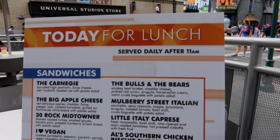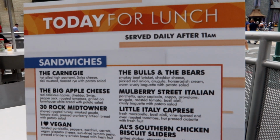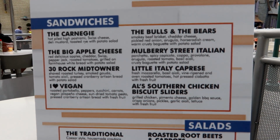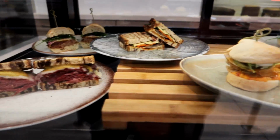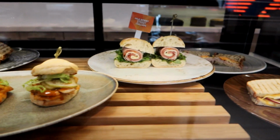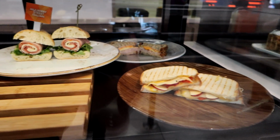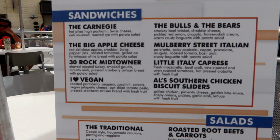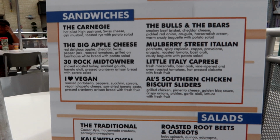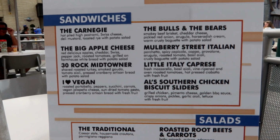Let's have a look at the standard lunch menu. Now, lunch is served after 11 a.m. every day. You have the Carnegie, which is the sandwich I had. Lots of amazing flavors on here. We're talking about smoky beef brisket, cheddar cheese, capicola, provolone. I'm just reading off all the different ingredients. Grilled chicken, pimento cheese. The vegan sandwich has roasted portobello, peppers, zucchini, carrots, vegan jalapeno cheese, sun-dried tomato, pesto, pressed cranberry artisan bread with fresh fruit.